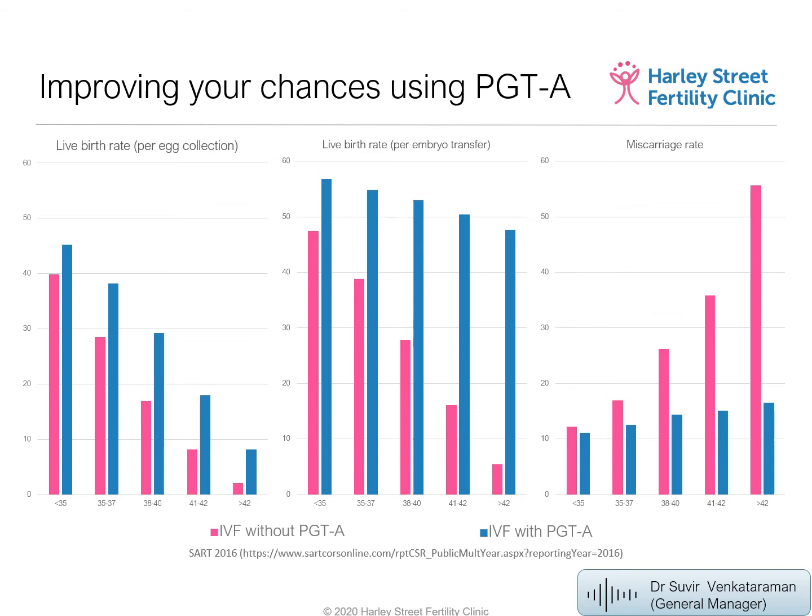And then the last slide shows how it impacts the miscarriage rate. So, as Dr. Venkat alluded to earlier, one of the most common causes of miscarriage is that the embryo carries the wrong number of chromosomes, so it's aneuploid. And if you look at the pink columns, you can see across the ages, the rates going up. So the miscarriage rate increases from just over 10% all the way up to well over 50% in women over 42 when you do IVF without PGT-A. But now if we look at the PGT-A group, yes, there is a slight increase, but the increase goes only from about 10 to about 17 or so %.